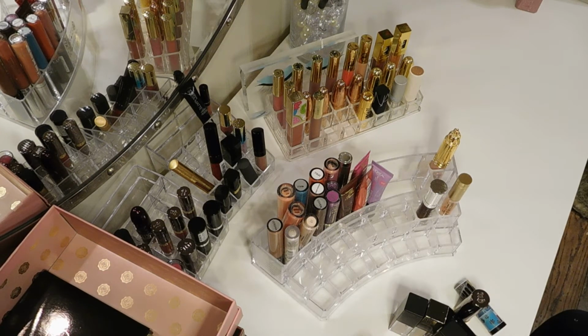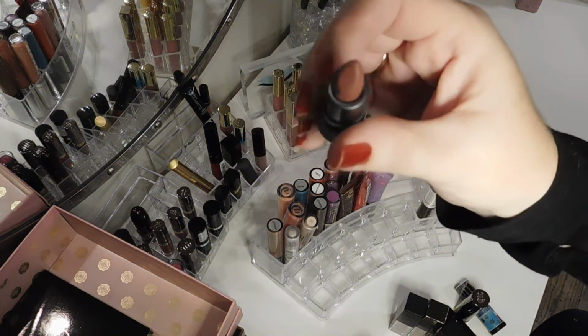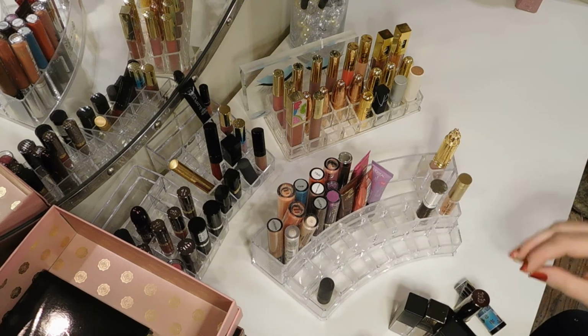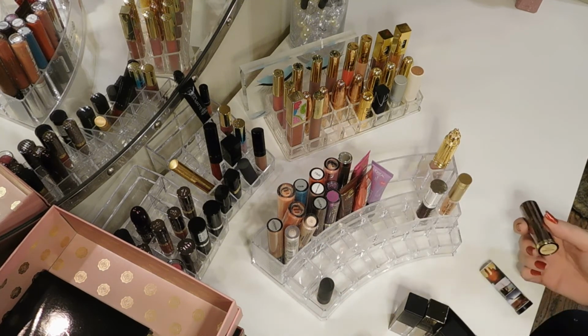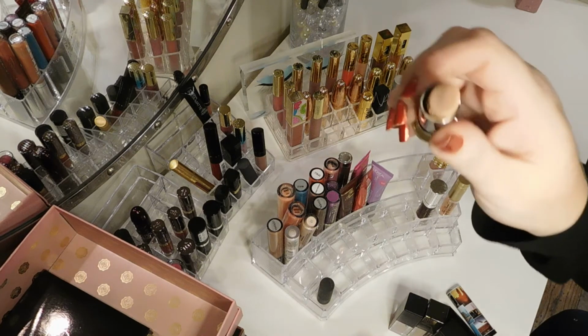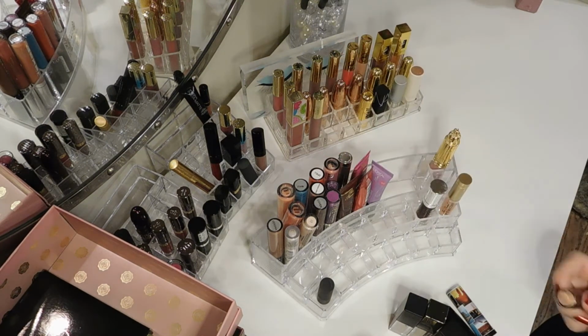Alright, this is a shade called Chai from Vite Beauty. I think I'm going to go ahead and keep that one just because I don't really have any other Vite Beauty ones. And I might want to try it out. And then I've got Urban Decay. Wow. Walk of Shame, which you can see I wore out wearing. I think I'm going to go ahead and declutter this too, though, just because I don't ever wear it.